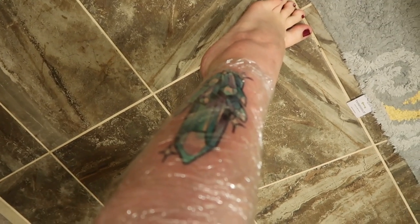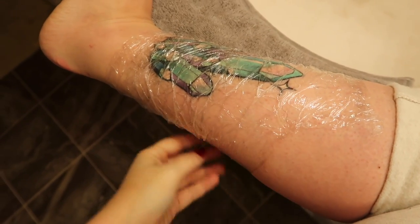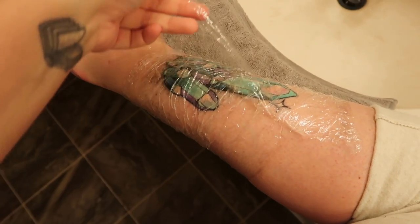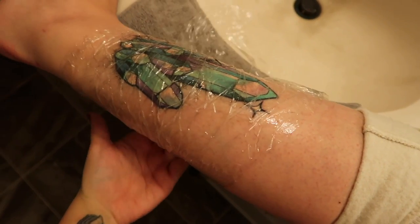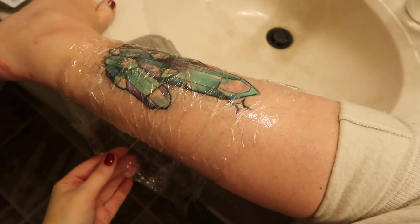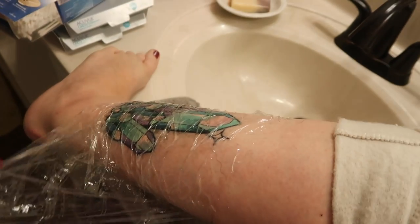All right, so it's the next morning after wrapping my tattoo. This is the second night of having the tattoo, so it's not immediately after getting the tattoo, but it was suggested to wrap it for the first few days just because ink will leak or bleed or whatever you want to call it. Now I just need to unwrap it so I can clean it.